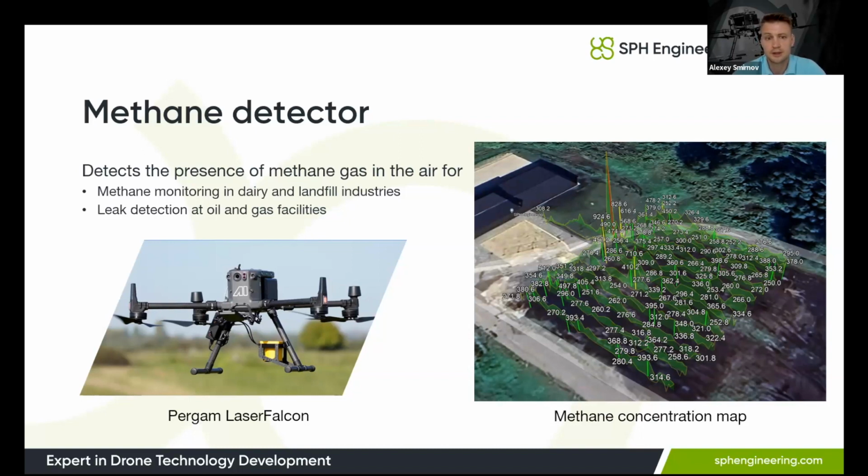And the sensor, what it does, it measures the concentration of methane, and what you get is this beautiful map of methane concentration. And based on this map, you can understand where was the leakage, or if your methane concentration, for instance, at your landfill is complying with current regulations. Should you do anything, or it's okay, and all these things. So as any other sensor, it helps you to get the data you need to make business decisions and operational decisions.